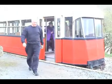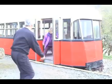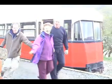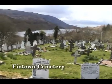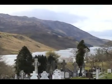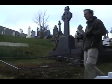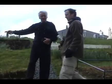Yes, here we are. We're leaving the old carriages. This is some of the carriages. This is a lady from Donegal. Wow. Now here's what you've been looking for.